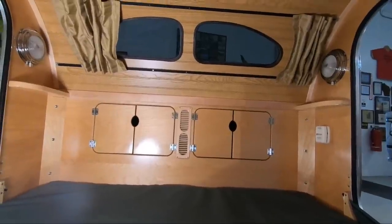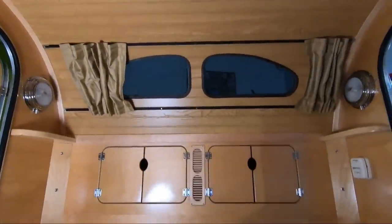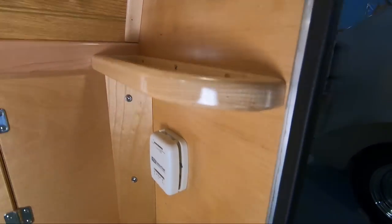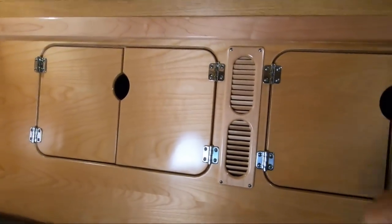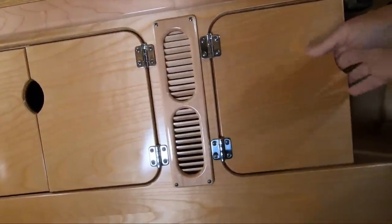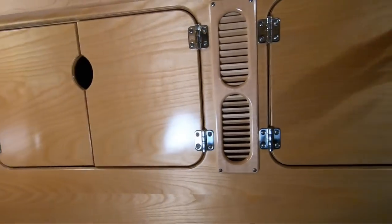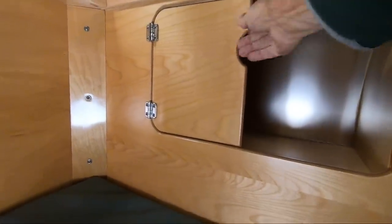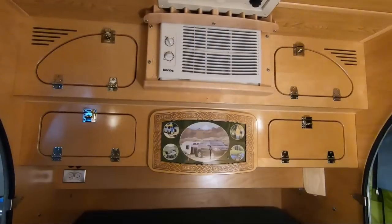And here's the 550. Wooden heat louvers. Towards the front of the trailer.